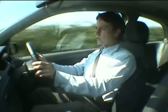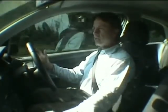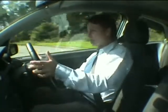The seats are comfortable too, good driving position. So it's the sort of car I really feel I could do a high mileage in every day and not get out feeling really stiff and awkward. It is a comfortable car to drive.